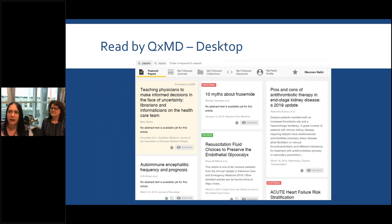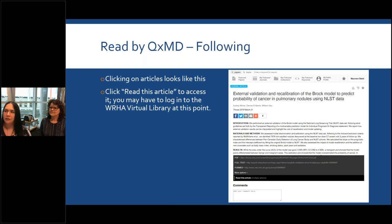This is what it looks like once you've signed up. These are their featured papers, and you can see that they show you if something is promoted, it's yellow. They show you if it's a review or an editorial. Across the top, you've got my followed journals, my followed collections, my followed keywords. Journals are journals that you've chosen to follow. Collections are collections on specific topics that have been built by other people or that you can build yourself. And followed keywords are the same thing we were talking about before. Once you've started following journals, you can access the articles.